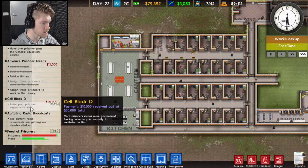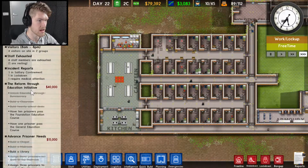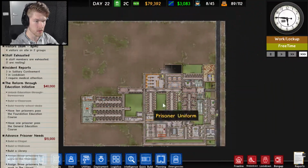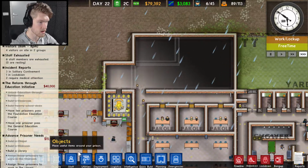How many do we actually need for cell block 200? We're nowhere near reaching that at all, so that's never going to happen. It's only day 22 as well, and look at what we've already built when it comes to size. It's just remarkable, isn't it?